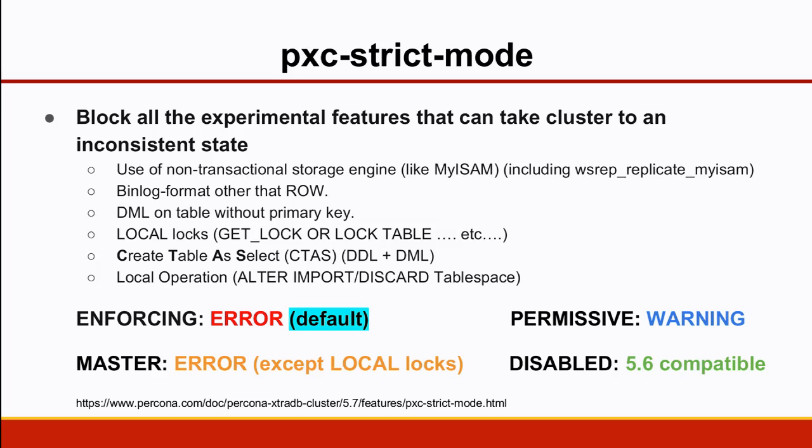So with that, we thought, okay, to avoid users running into errors, we introduced this PXC-strict mode, which can take these four values. Default is always enforcing. If you try to use any of these experimental features, we will block it by raising an error. And then there is a mode which is master. A lot of people do use PXC in a single master mode, and the rest of the nodes are just replicating slaves. In that case, your write workload is going only to the single master, and you can still go ahead and use master.